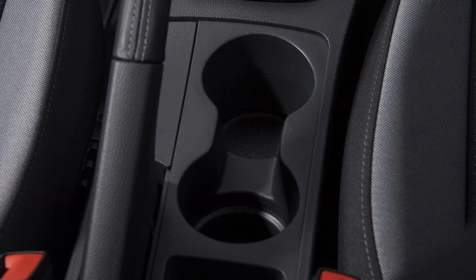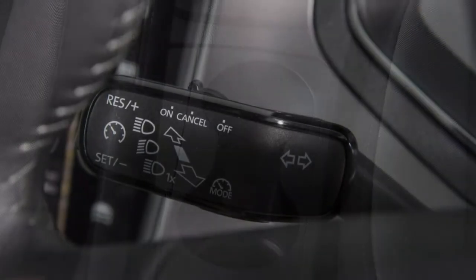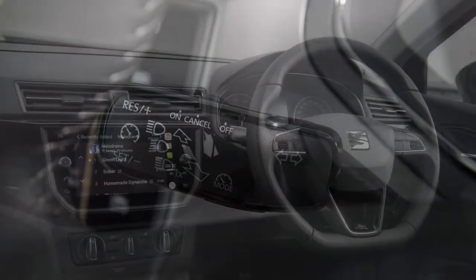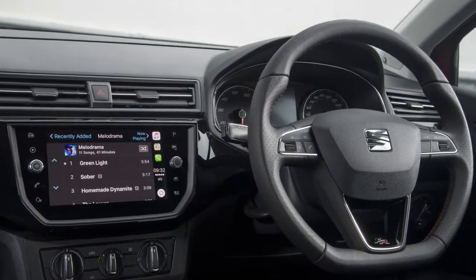Few safety extras can be added apart from adaptive cruise control, so you won't be able to specify items like blind spot monitoring and lane departure warning as you can on something like the Ford Fiesta or Citroën C3.